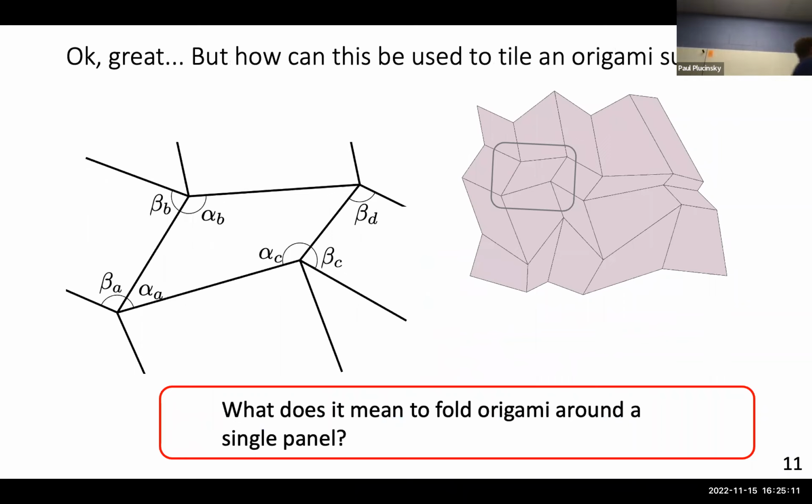Okay, so at this point, we've solved a single vertex, so you've got a long way to go if I'm going to tell you all possible patterns. So I just do the next simplest thing. The next simplest thing is to think about 2 vertices together, but that's actually easy. So let's do the next simplest thing, which is to talk about what it means for a panel and the vertices surrounding it to be rigidly and flat foldable origami.